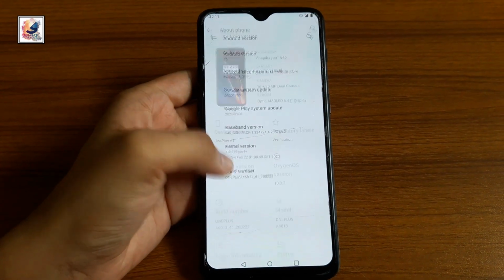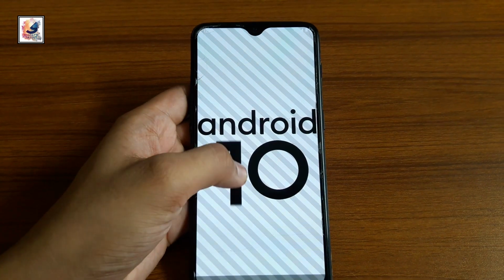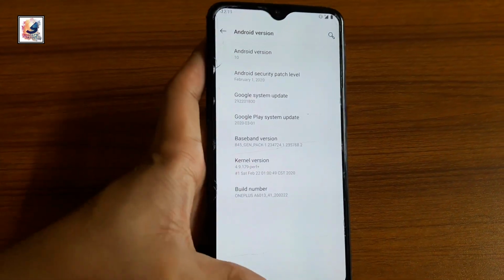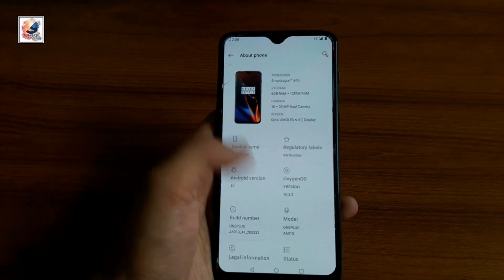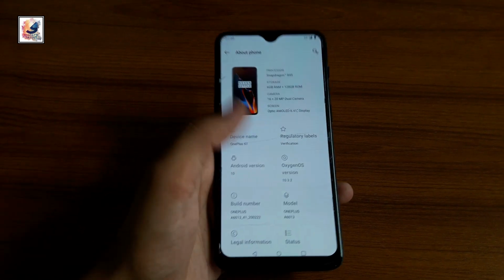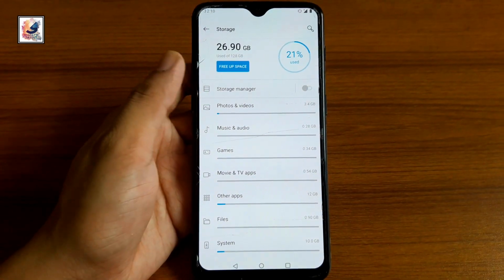In 2021, the smartphone runs Android 10, and next week you will get the new software update, Android 11. The OnePlus 6 uses the Snapdragon 845 chipset, an octa-core CPU with 4x2.8 GHz, and the Adreno 630 GPU. This is the 6GB RAM and 128GB ROM variant with UFS 2.1.